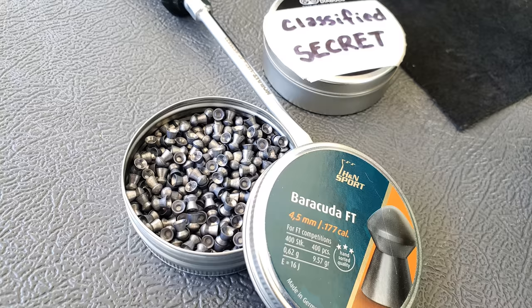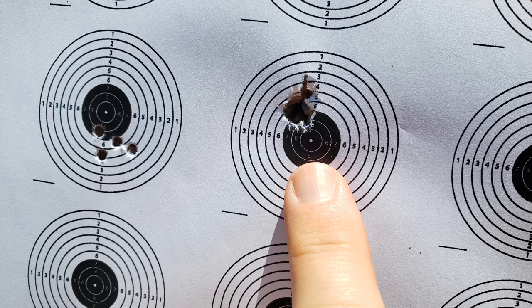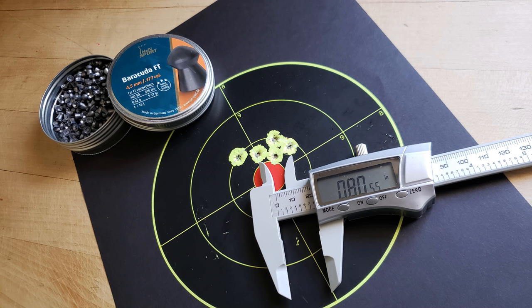At 9.5 grains, the H&N Sport Barracuda FT has been an excellent pellet for the HW97. It's a lighter weight version of the Barracuda, and at 25 yards, it more than proved itself. Here's my 10-shot hole for the shot string I shared with you guys. At 50 yards, it maintained its level of performance, despite being moved around a bit by the wind.